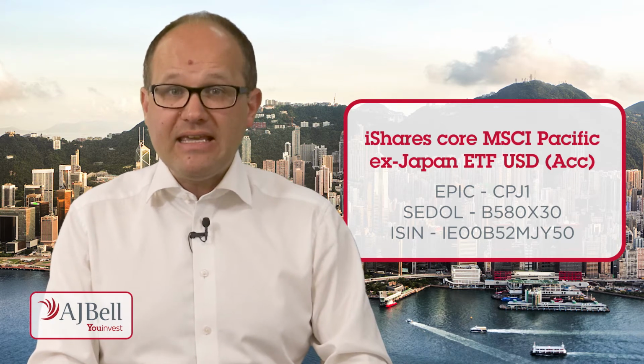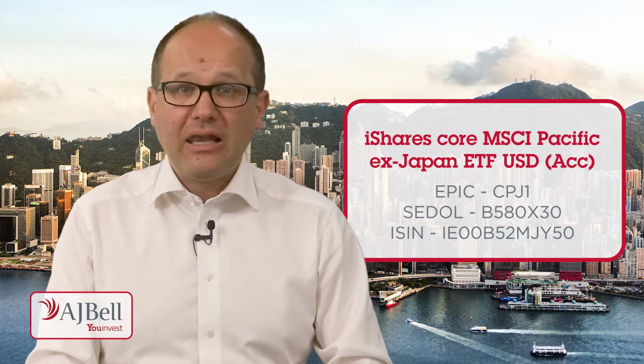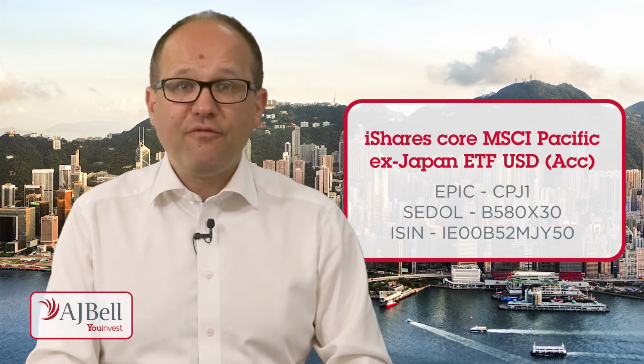In this case, the ETF is tracking an index that features around 150 large and mid-sized companies from 4 of Asia's 5 biggest markets, namely Australia, Hong Kong, Singapore and New Zealand. The nation that's excluded, as the instrument's name rather suggests, is Japan. Note that China isn't yet included in the MSCI indices, by the way. iShares Core MSCI Pacific exJapan uses physical or direct replication to generate performance, so it owns the underlying securities.